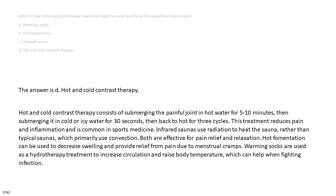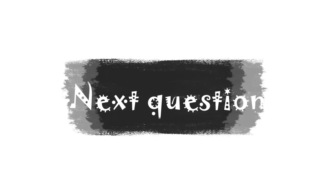Infrared saunas use radiation to heat the sauna, rather than typical saunas, which primarily use convection. Both are effective for pain relief and relaxation. Hot fermentation can be used to decrease swelling and provide relief from pain due to menstrual cramps. Warming socks are used as a hydrotherapy treatment to increase circulation and raise body temperature, which can help when fighting infection.